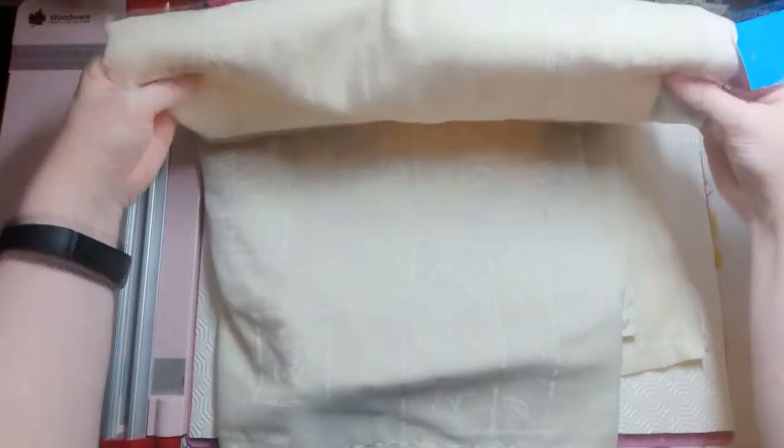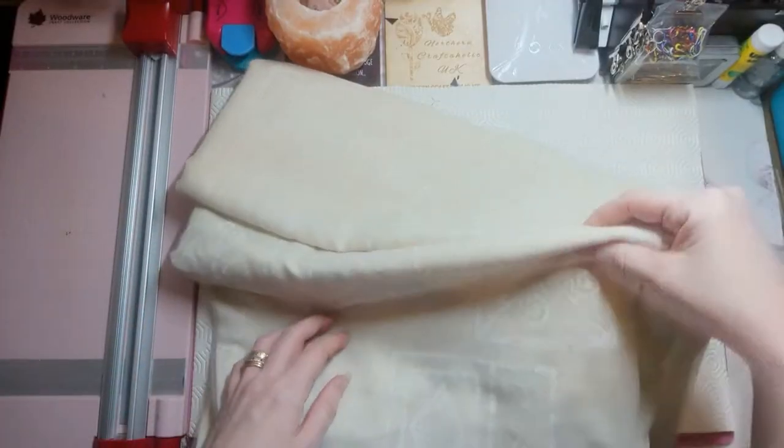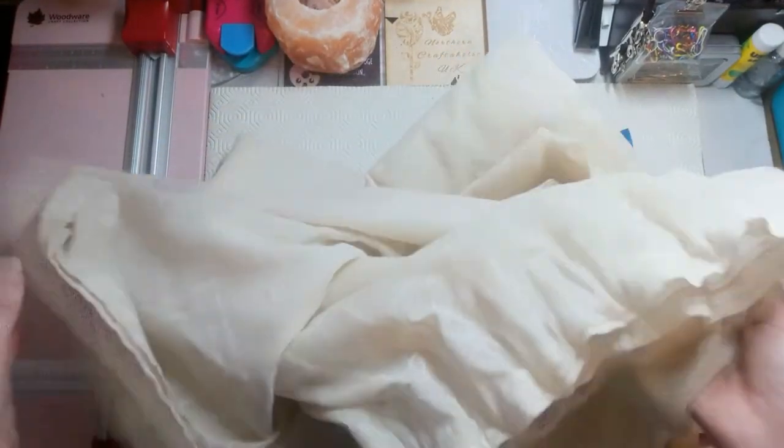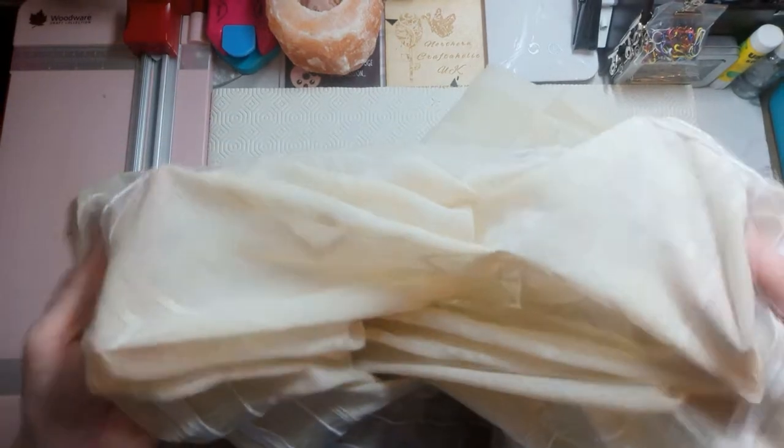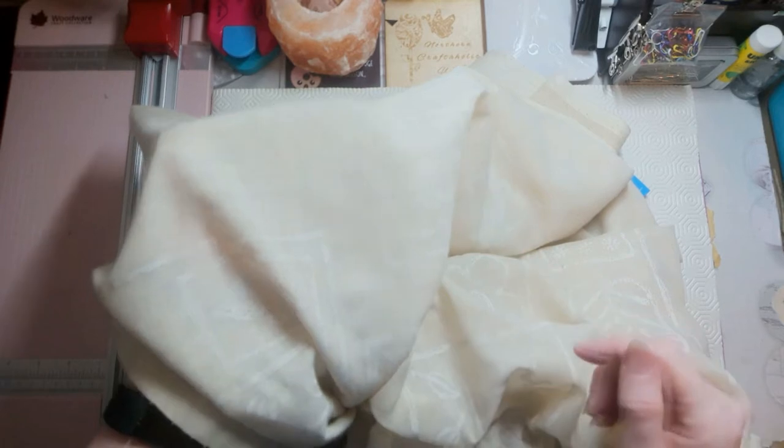So I started looking at different things and I found this, which is actually a curtain, but it reminds me of voile. It's not, but it reminds me a bit of voile. It's very thin, very see-through. It is a bit tatty in places, but there's some good little patterning on it.